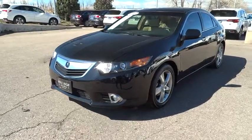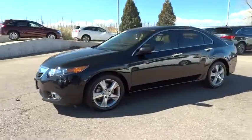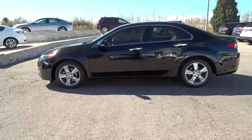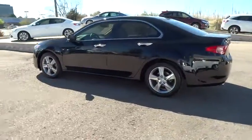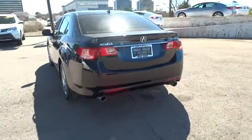The 2013 TSX. The Acura TSX uses quality materials and is built with excellence. It comes equipped with a spacious interior and an impressive list of standard features. This vehicle has less than 30,000 miles. Here are some of this vehicle's great options.